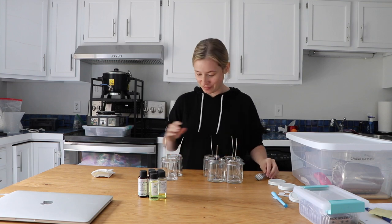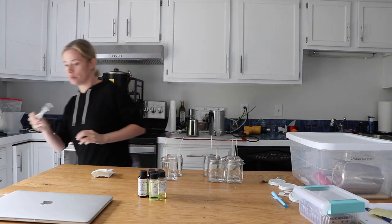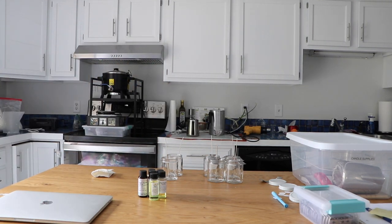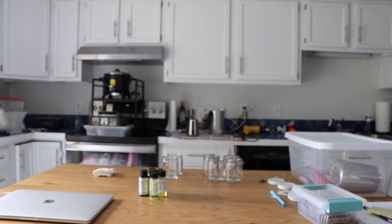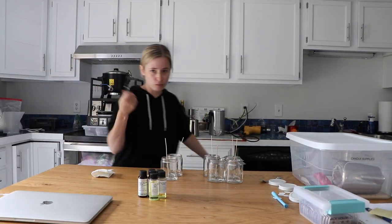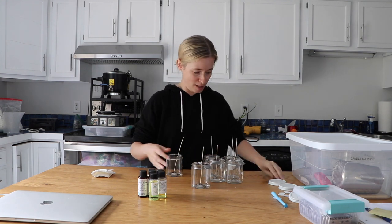Okay, just 2 more here. Also, does anyone else have this problem where they just get so much wax on here and they're just too lazy to clean it? So now there's like 3 different scents of wax built up on it. No, just me? Okay, cool.